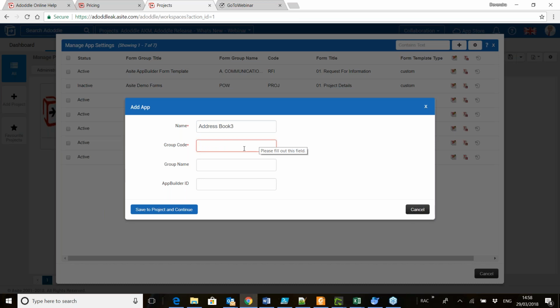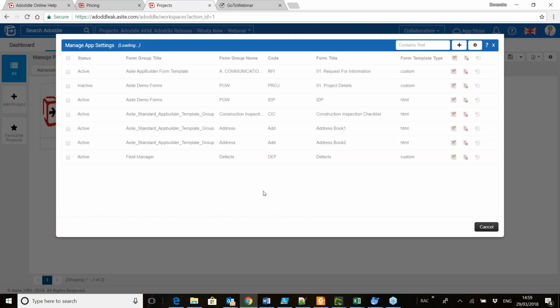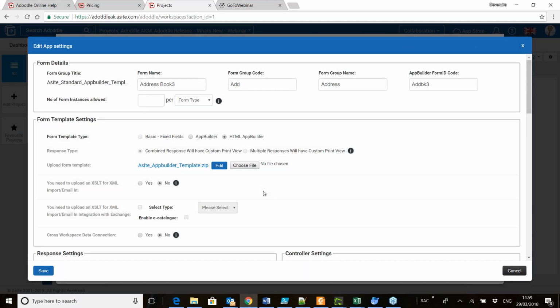So group code and group name. Basically you can assemble similar forms under one group, so you can define the group name and the group code. So let me say the group code is add and the name is address, and the app builder ID is the unique ID for this app. So I'll say it is address book 3. So once I've defined that basic information, the edit app settings area is opened.